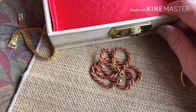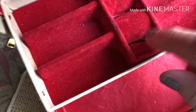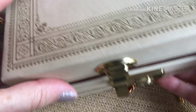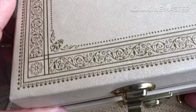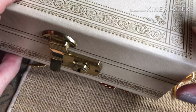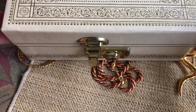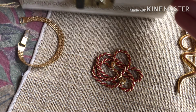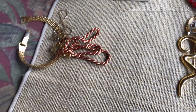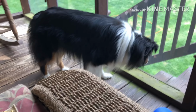And that is it. The box is empty, except for a key for this little box. And I am looking for more of these boxes, but the bigger size, the cardboard kind. Doesn't have to have a key or anything, but I'd like a big vintage box like that. I need another one. So, that is all we have for today.